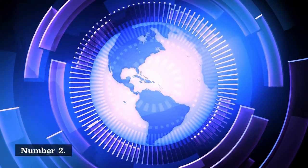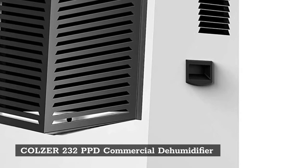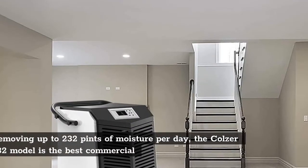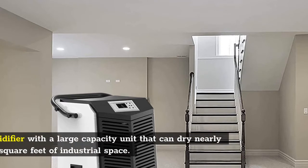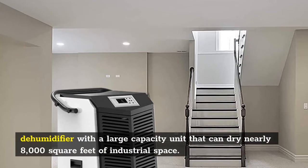Number 2. KOLZER 232 ppd Commercial Dehumidifier. Removing up to 232 pints of moisture per day, the KOLZER 232 model is the best commercial dehumidifier with a large capacity unit that can dry nearly 8,000 square feet of industrial space.